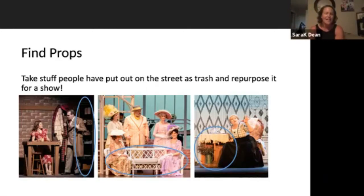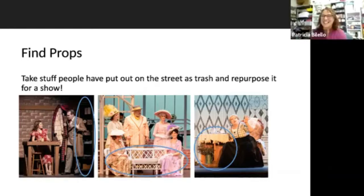The other note on that table that Marie, our Amalia, is sitting at, was backstage at the theater that we looked at and went, hey, with a paint job, this will work just great. So yeah, it's the magic of the theater.